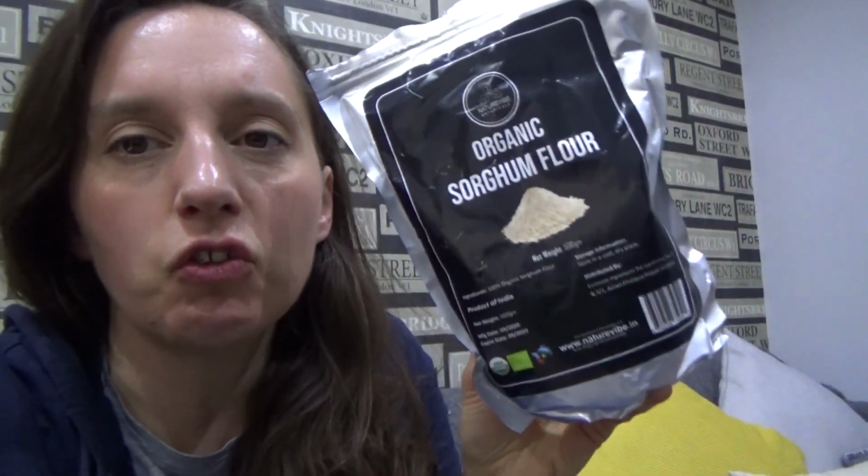It was really tasty. So this is sorghum flour, and I bought this online. It wasn't cheap, but I have to buy the organic, because the other stuff says it might have gluten in it. So anyway, I bought this and I tried it in the pastry last week, and it was so delicious. So I thought I'd make some biscuits out of it today. As I said, this is sorghum flour, and they use sorghum flour in lots of Indian cooking, I think. It's a product of India, so I'm assuming they use it in India a lot.